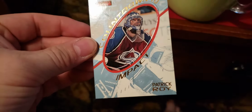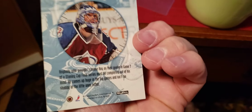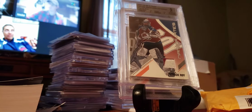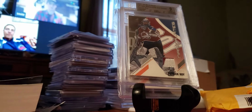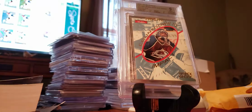So Skybox Impact. Countdown to Impact, and that's the emboss there. Its color, everything else is in the light blue and white. And back, 9 of 10. So that one right there, 1 in 30. So, again, 1 every box. I like those cards. Again, probably pulled the trigger for it. Thankfully we know what kind of card it is. It's a hockey card. One of those ones where you just say, okay, I know this one. That one's a big one.